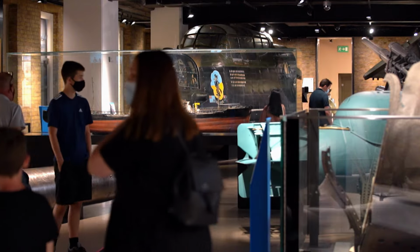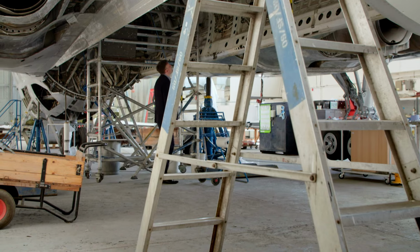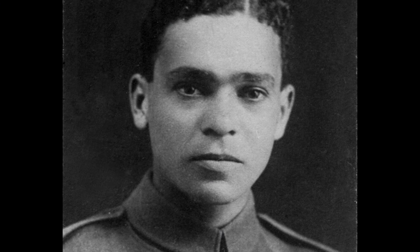Oh, wow. It's a place where an extraordinary range of specialists work with world-leading experts to help tell some of the most important stories from our past. So up here is where we keep all our samples of heads. Any object tells a story if you let it, about why we are where we are today. Clark was the first black pilot for Britain ever.